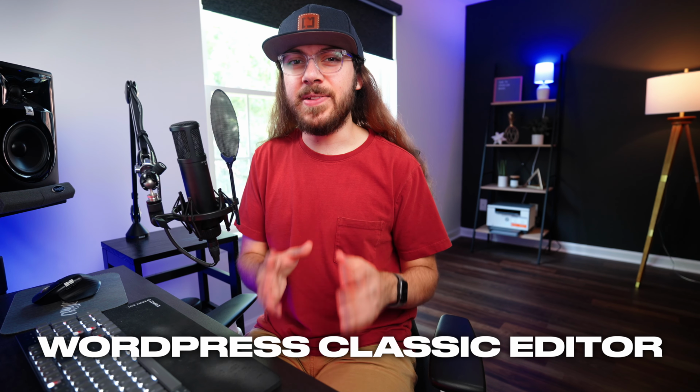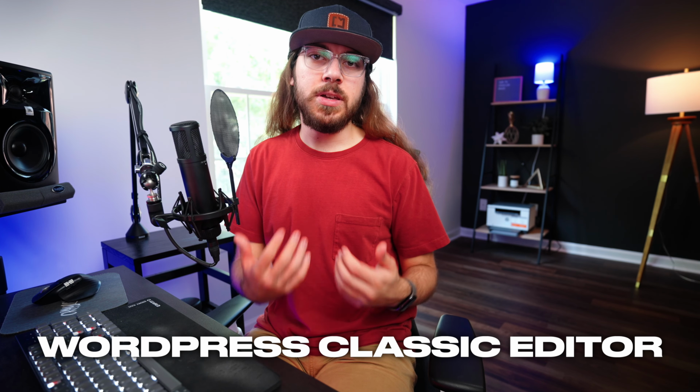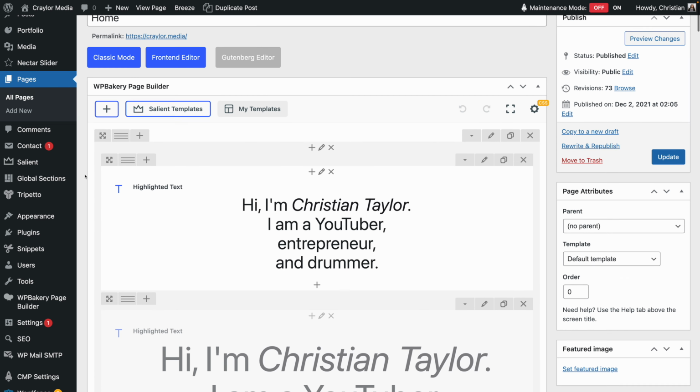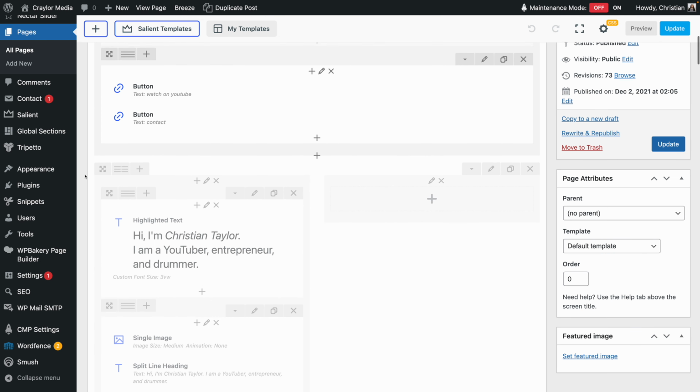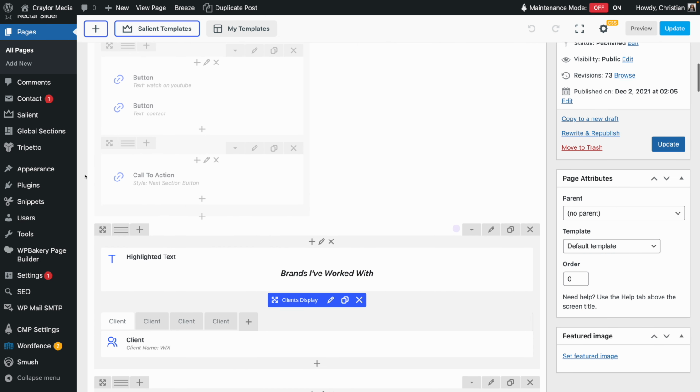Next thing that I'd like to do is install the WordPress Classic Editor. Now, when we're using Salient, the WP Bakery page builder has a back-end wireframe editor. Don't worry about what that means now, we'll cover it later. But there's a couple extra clicks and steps you have to jump through if you don't have the Classic Editor installed. I think it's just easier to install it now before we get into installing the theme so that we have the best editing experience later on.